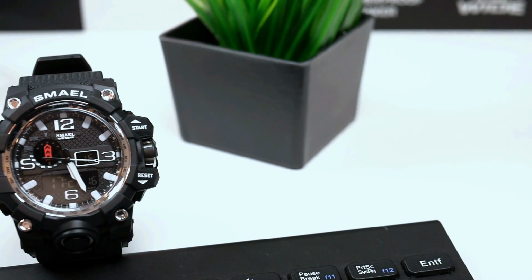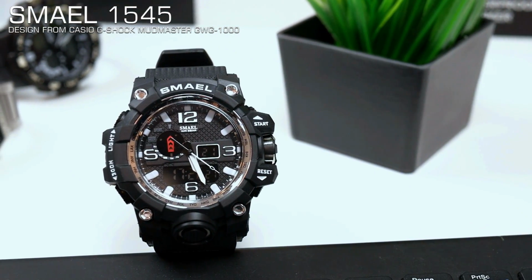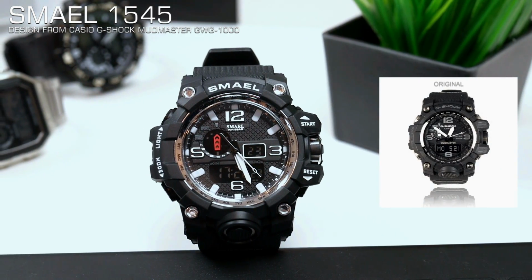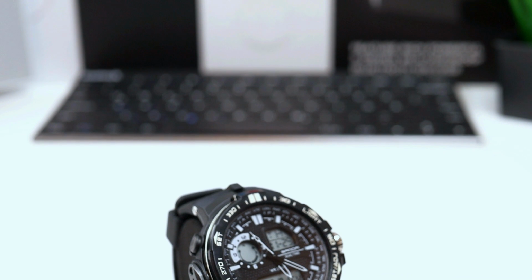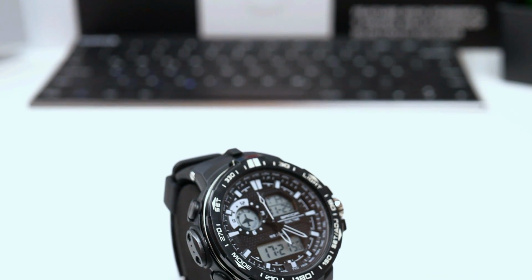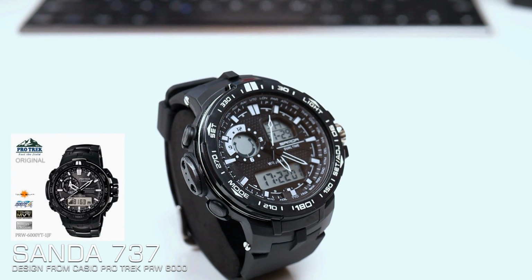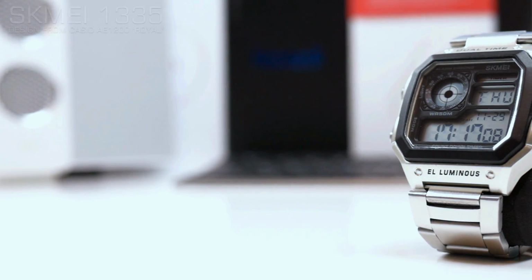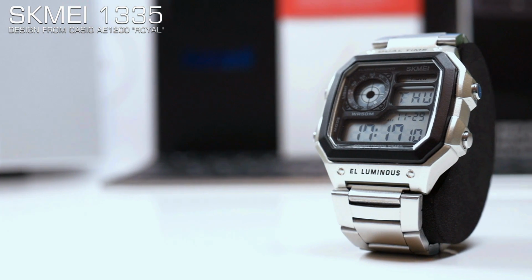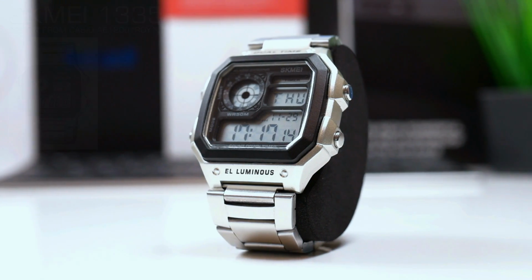So the first watch is called SMAEL 1545 and resembles the Casio G-Shock Mudmaster GWG-1000. The next one is called SANDA 737 and resembles the Casio Pro Trek PRW-6000. And the last one is called SKMEI 1335 and resembles the Casio AE1200 in silver, also known as Royale.